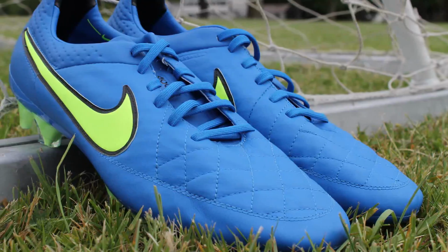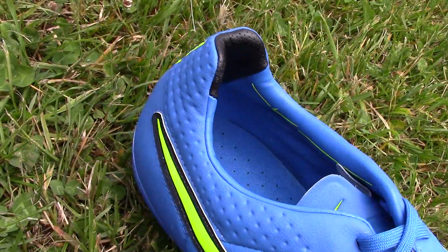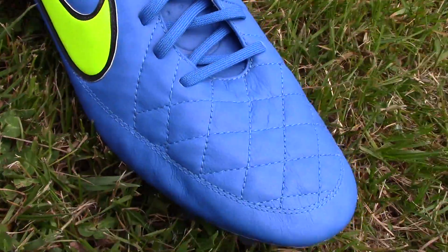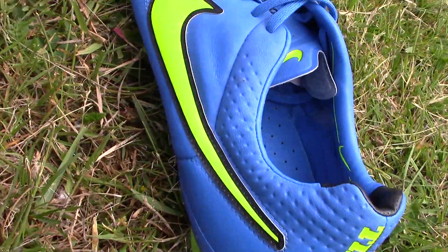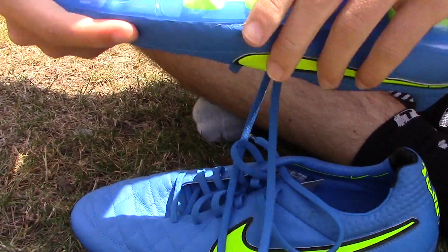This version of the Tiempo Legend V is topped off with a brand new template. The new Soar Blue Vault colorway is arguably the best design so far for the Tiempo. Using Soar Blue as the primary colour and Vault Yellow as the trim colour, Nike have certainly nailed this design.